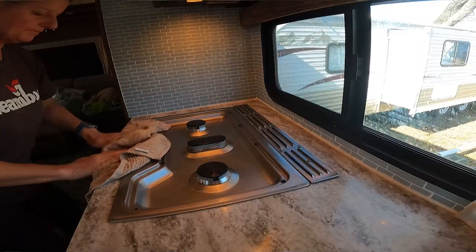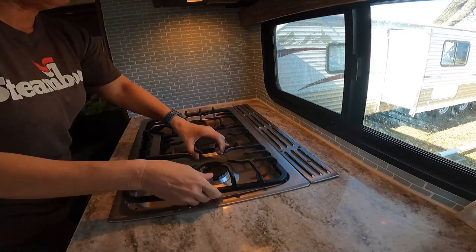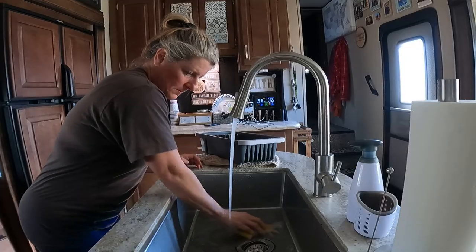Then, the morning that we're leaving, while Bill's doing all his stuff, I wipe off all the surfaces, clean them. I even dust at that point if I didn't get to do it the day before.